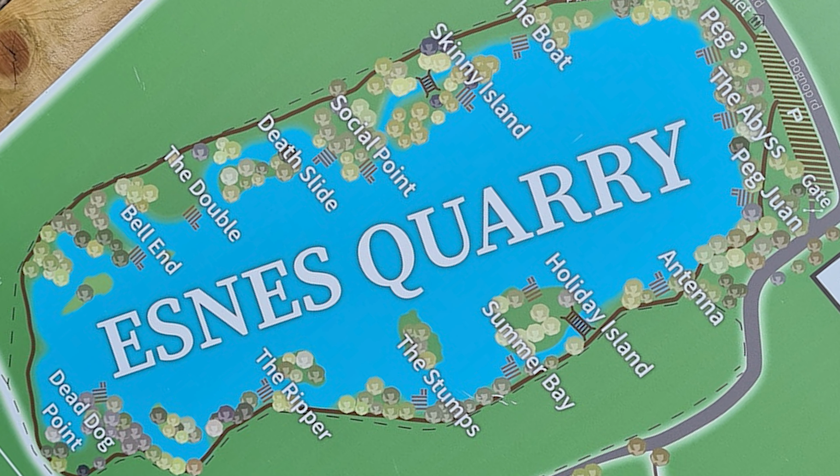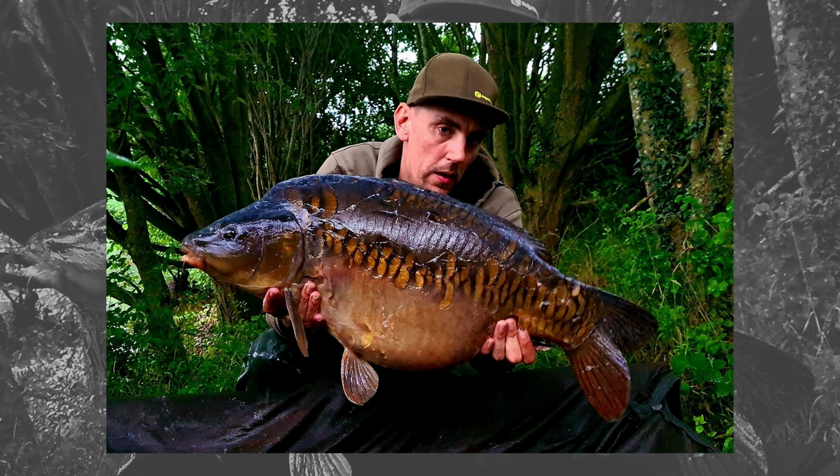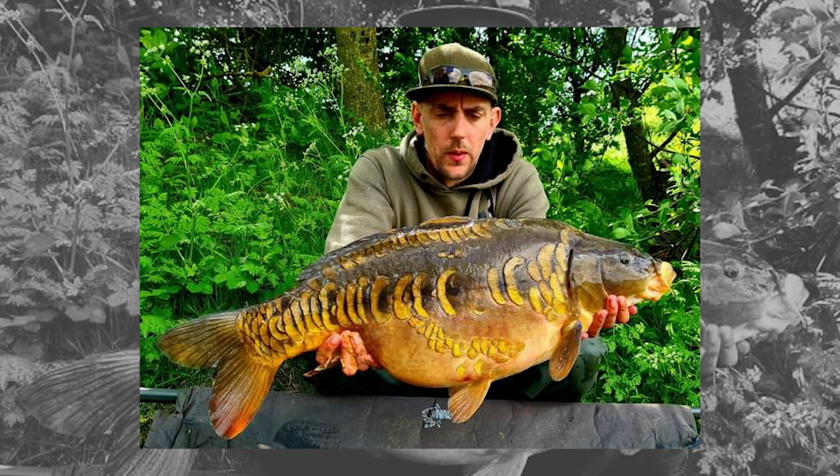So a little bit about Esnes. It's a beautiful, really mature quarry. It's about 18 acres in size, and it has somewhere between 500 and 600 carp, I believe. The majority of these carp are stockies. It's run by Ed Matthews. A lot of you all know Ed. He's obviously a fish farmer and does work in the angling industry.